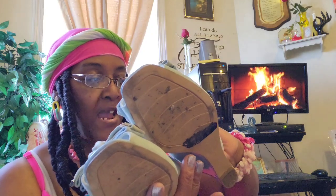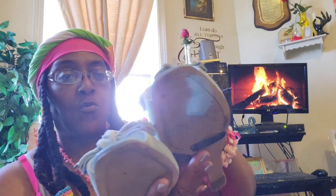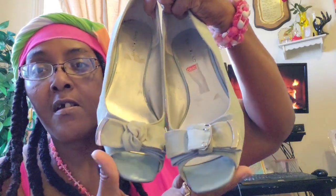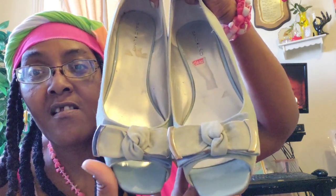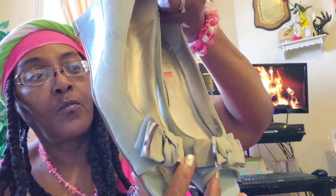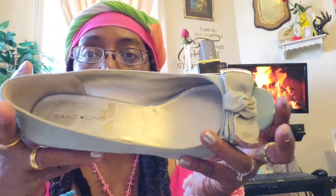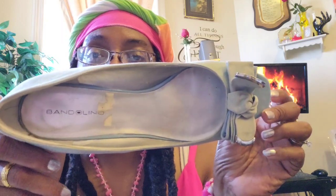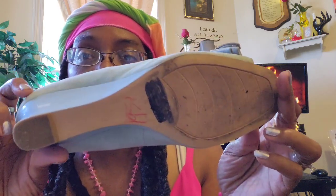Okay, check out these bandolinos, these vintage, pretty sky blue, baby blue. Look at this, these are leather. Look at this, here's the back, there's that glare again, but anyway, let me show you one at a time. And this is Bagalindo. And I got these from Family Thrift.